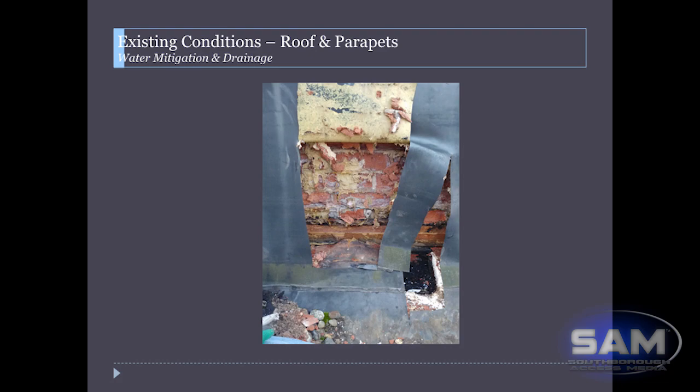The brick, and you remember that the membrane was pulled up and then tucked under the flashing. What you're looking at here is brick that is starting to deteriorate. Those are flecks of brick that have fallen off, along with mastic, which was applied to hold, or call it glue, that was applied to hold this membrane more or less in place.